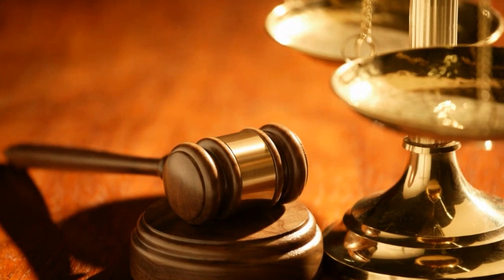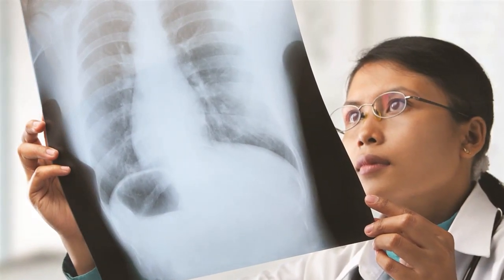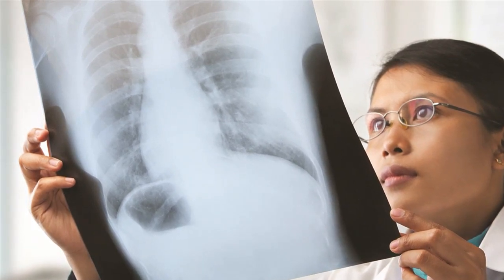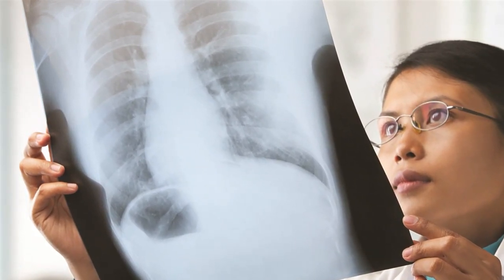Mesothelioma. Surgery. Surgery is often the first treatment option for localized mesothelioma that has not spread. The main surgeries are extrapleural pneumonectomy, EPP, and pleurectomy/decortication, PD. EPP removes the lung, surrounding lining of the lung, part of the diaphragm, and sometimes the pericardium around the heart.